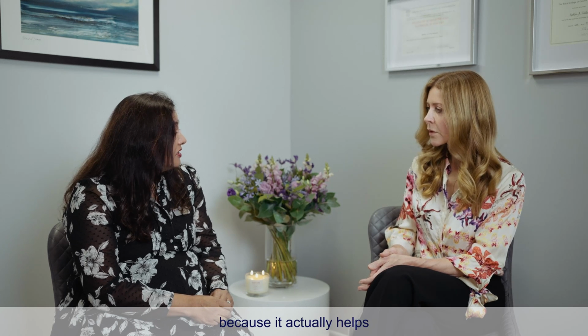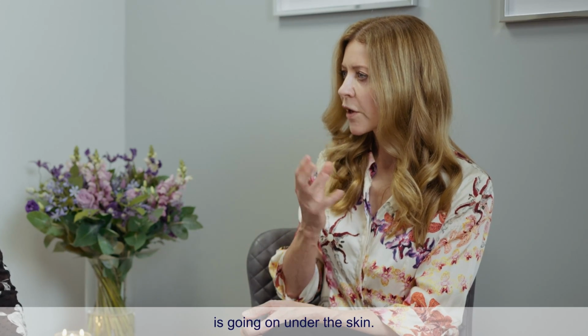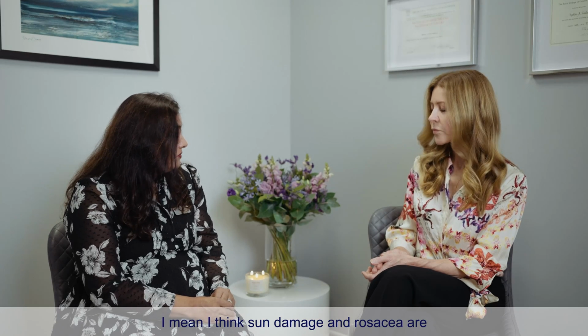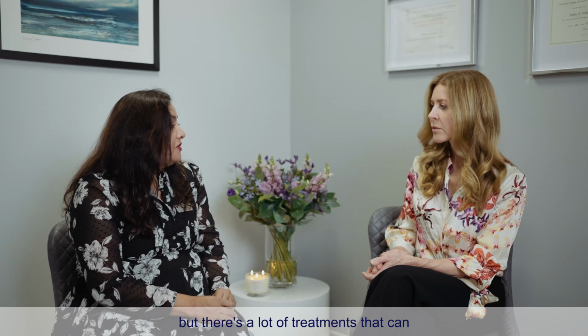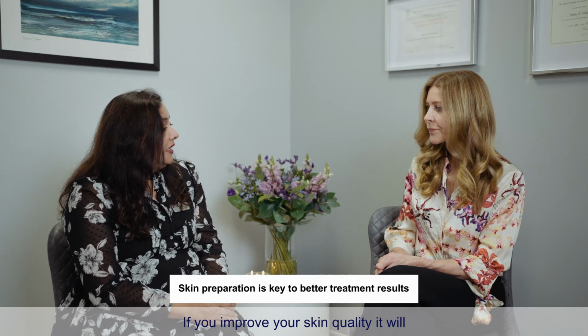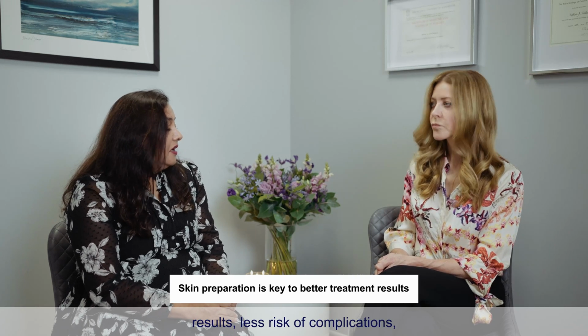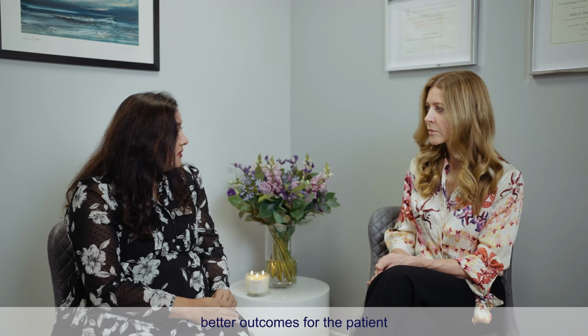The imaging camera for the skin is really important because it actually helps us to see what's happening beneath the skin. I find people are often shocked when they see what is going on under the skin. I think sun damage and rosacea are particularly shocking for patients to see. But there are a lot of treatments that can be done to help with this. I like to prepare the skin before I do any kind of treatments. If you improve your skin quality, it will mean that you get better results, less risk of complications, longer lasting results, better outcomes for the patient.